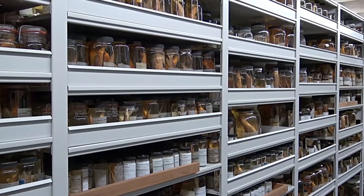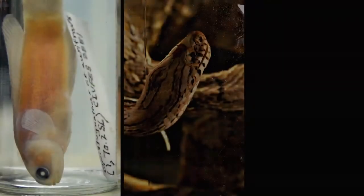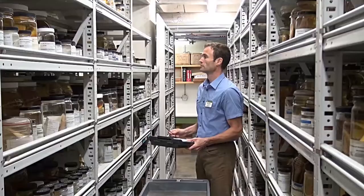Fluid preserved or wet collection specimens in natural history museums are typically fishes, reptiles and amphibians, aquatic invertebrates, and to a lesser degree, birds and mammals. And these organisms are stored in alcohol for the long term so that researchers may be able to access information about them for many, many generations, sometimes for centuries.